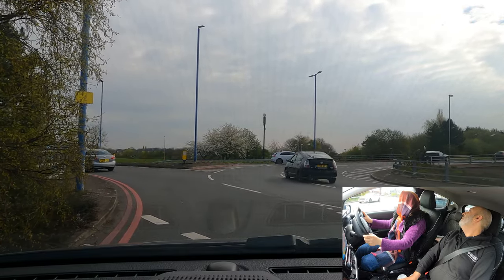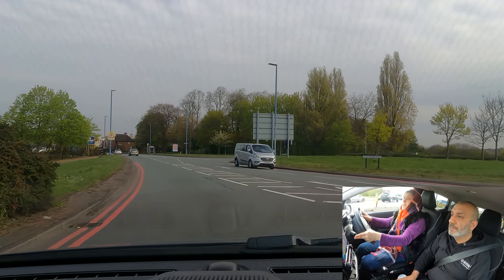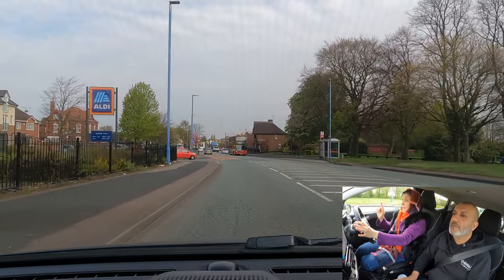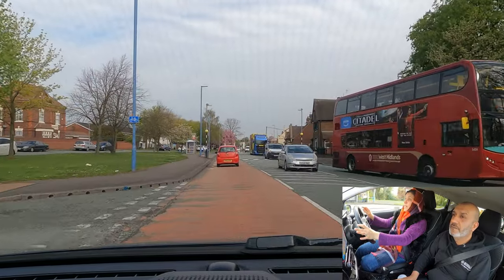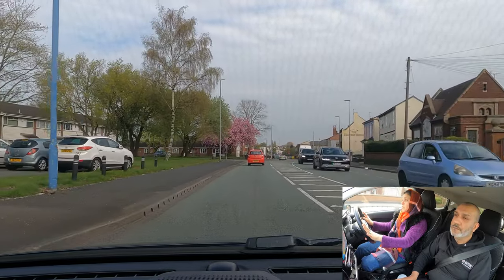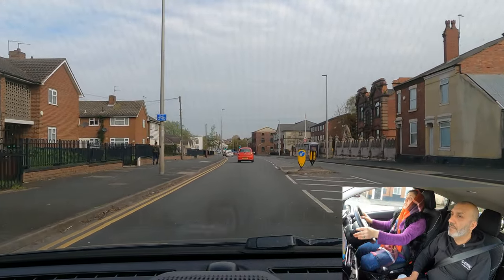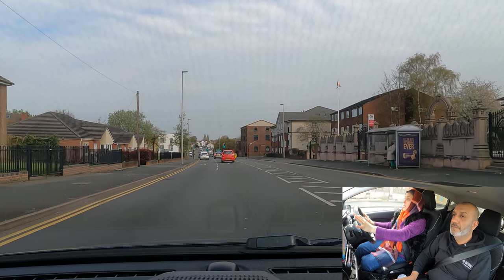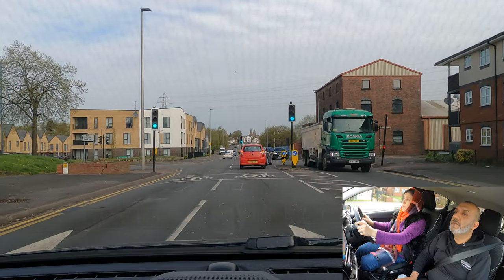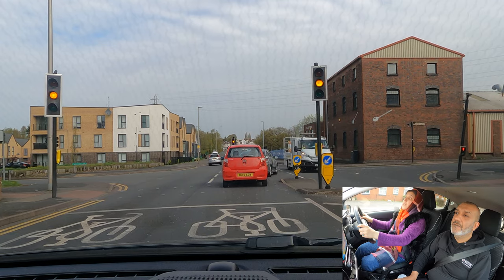No, we can't. We have to wait. Now we can go, yes? Because that white car was coming this way, yes? Can go forward a little bit, but now we stop.